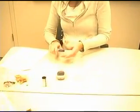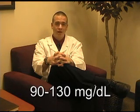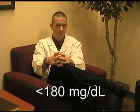So let's find out what those levels mean. The American Diabetes Association recommends blood glucose before meals to be between 90 and 130 milligrams per deciliter. 2 hours after a meal, they recommend levels below 180 milligrams per deciliter.